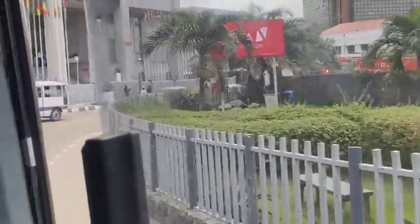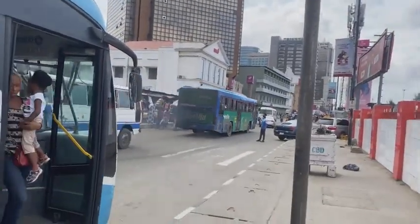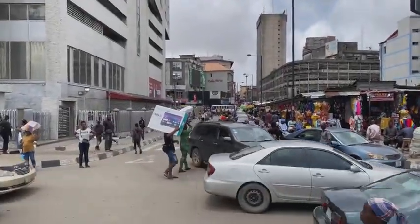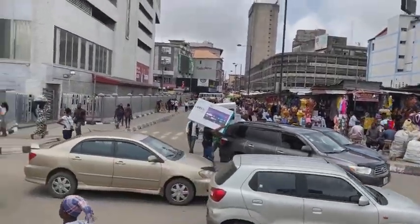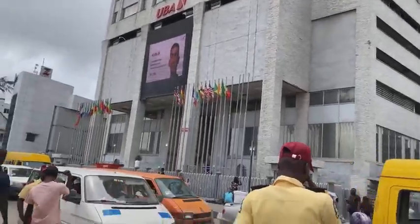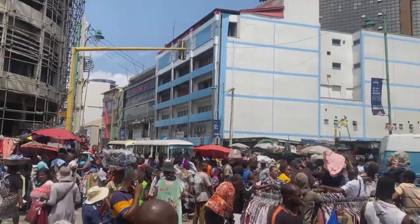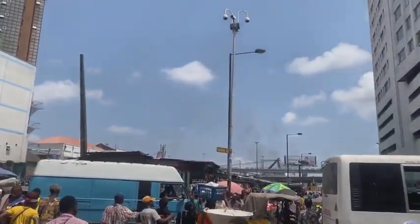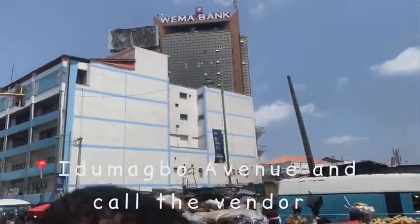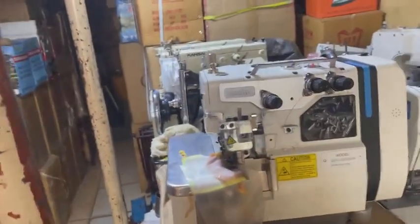So guys, I'm just gonna give you a quick description of the market section where they sell sewing machines. You just want to find your way to the UBA building. This is what the view looks like. Cross to this other side and walk through this road. This is the popular UBA building in Lagos Island Market. You're just going to walk through this road. This is Marina Road. Once you get to this exact point, just ask anybody around. You're going to Odumagbo Avenue. That is where they sell all sewing machines and so on. Thank you so much. So let's just dive into the video.